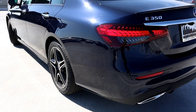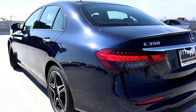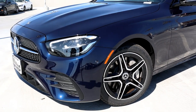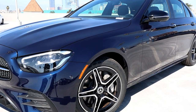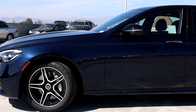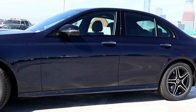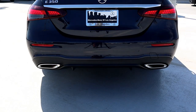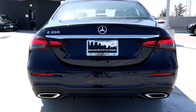These 18-inch AMG wheels come at no charge. You just have to get the AMG Line option package for $700. That's really inexpensive considering these wheels are about $2,000 if you buy them after you buy the car. This $400 Night Package includes black window seals, black rear diffuser, black side mirrors, and a black front splitter. By the way, the little spoiler on the trunk is $350, but the chrome exhaust tips come at no charge.